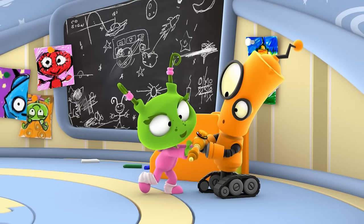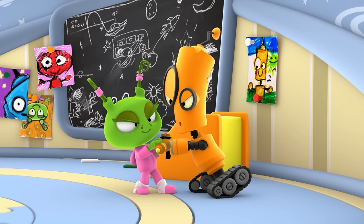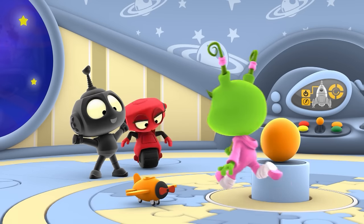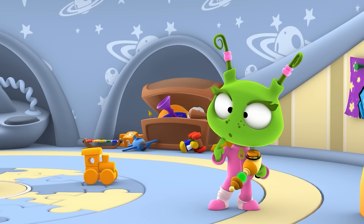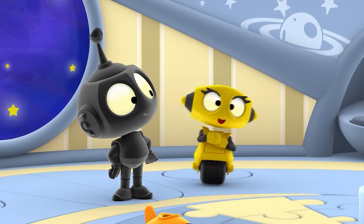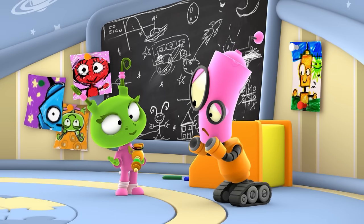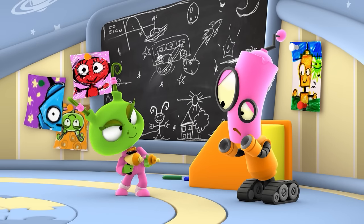Orbit, let me try. I want to make things pink. Oops. Cool. Black. And I'm yellow. I'm pink. Only your head. Don't worry, Orbit. I'll put you back to normal. Yeah.